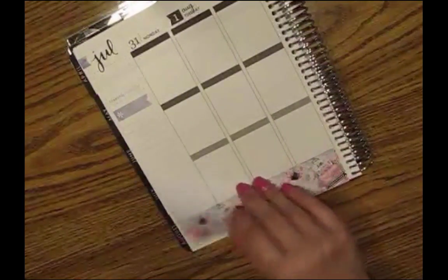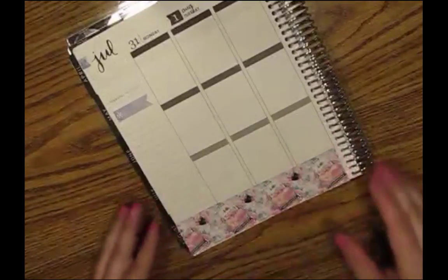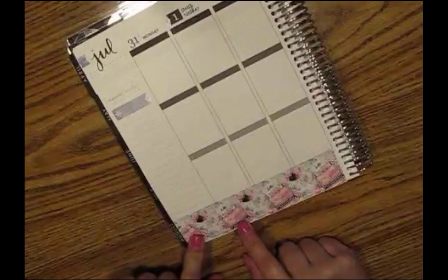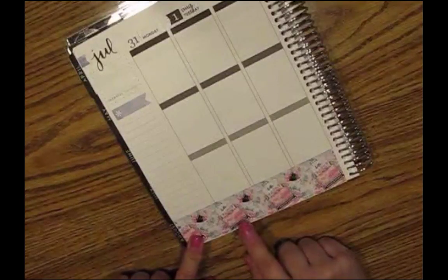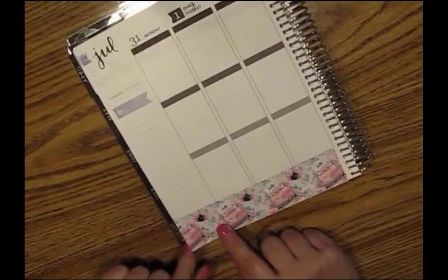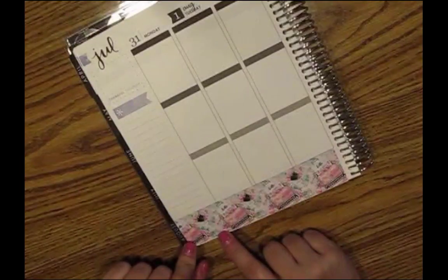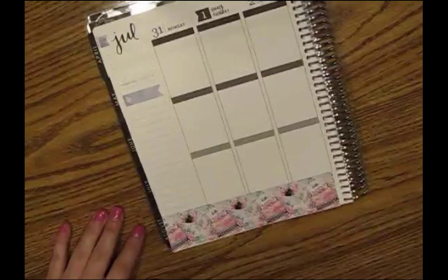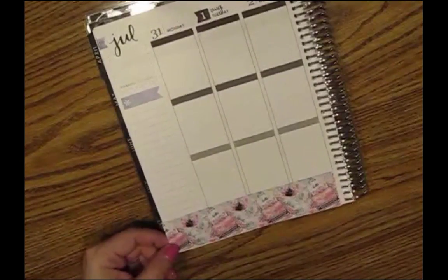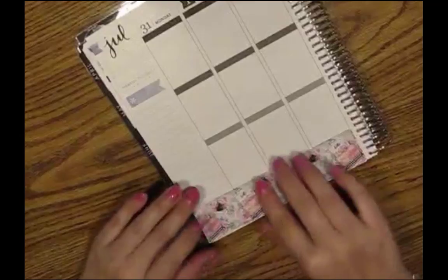Actually, it's going over a little bit, so I'll have to cut that off. But that's kind of nice. You don't need to worry about what's going on in the bottom of the sidebar here. It's kind of nice because if you get to the bottom of the sidebar and have extra space, this is already taken care of and covered it for you. I did not do as great a job as I could have with this washi here. It's mostly straight.